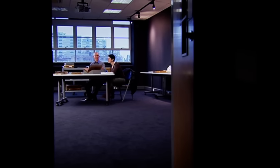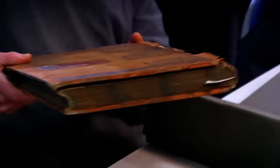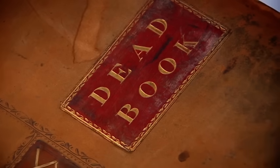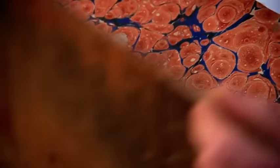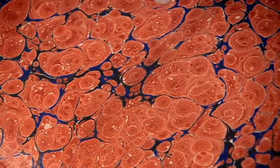David has narrowed down his research to a few names, but one of them stands out. So here we have the dead book. The burial registers of St Thomas's Hospital in Southwark. It's a charity hospital. It takes a lot of poor patients. And if she died in a hospital, then it may be that she's in here.